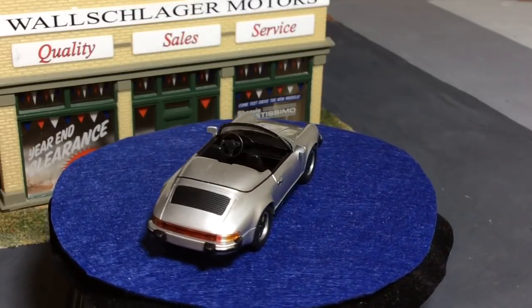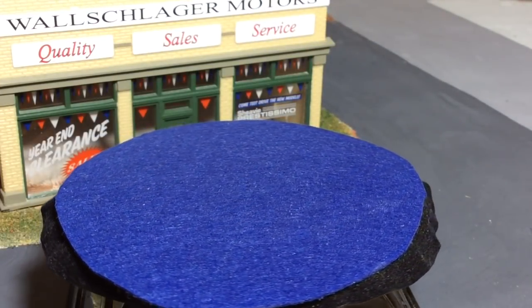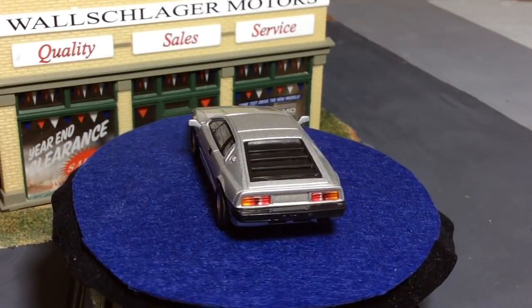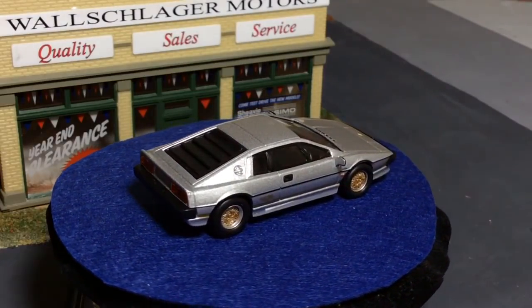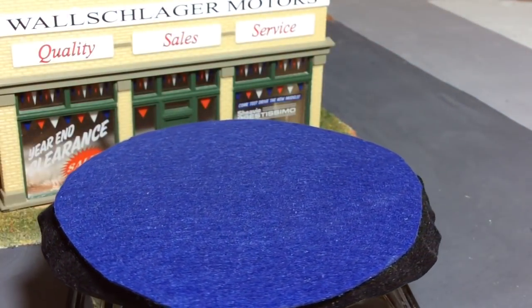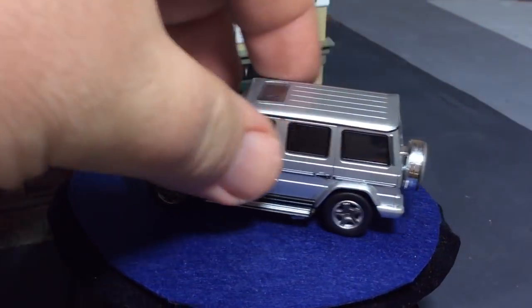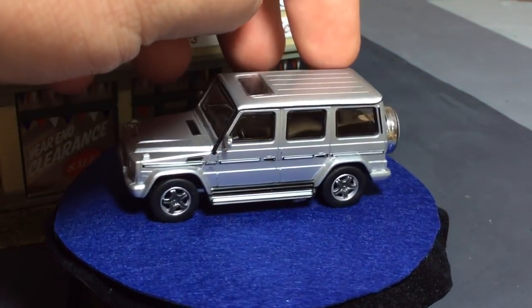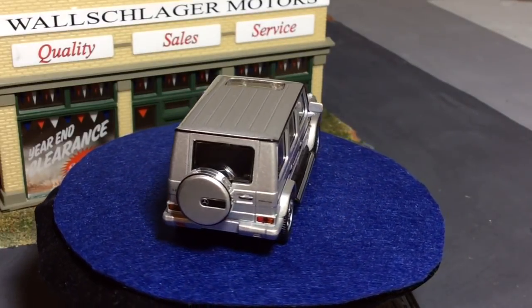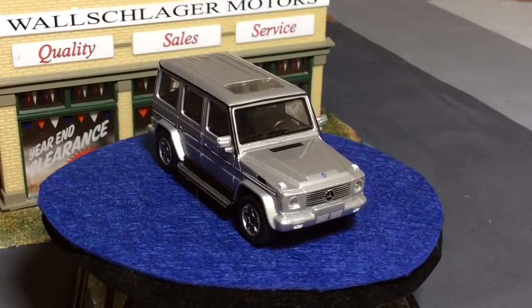Really cool little car. This car, actually, there's quite a few of these that could have made it into the silver castings video, because I have a pretty decent collection of silver Kyosho, including this one here, the Lotus Esprit. And this one here. I don't know if this one's going to be able to. The turnstile is not very level. That is just an awesome car.